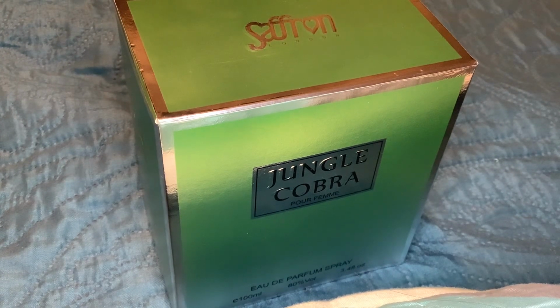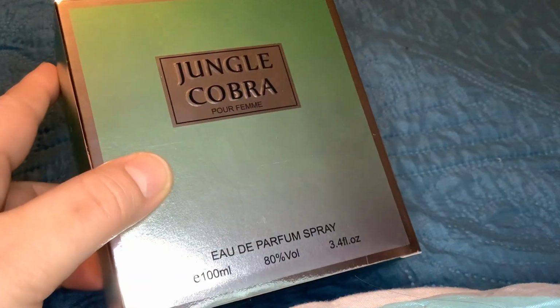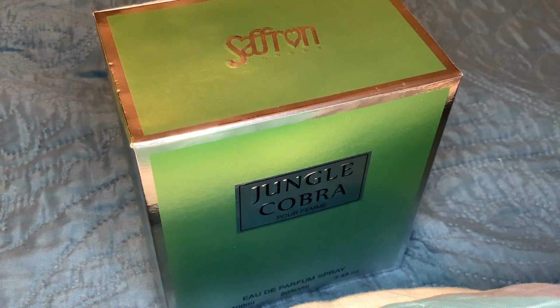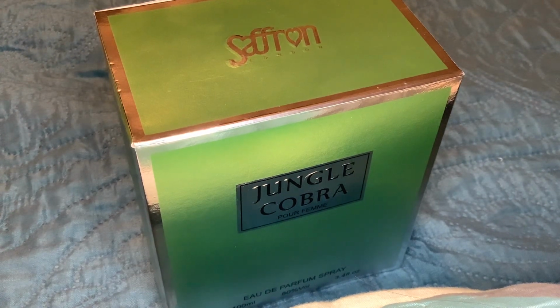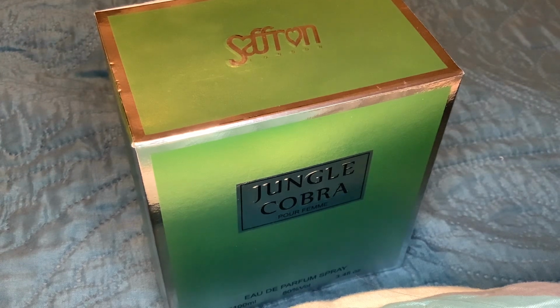So because I like that one so much, I was like, what is this Jungle Cobra? The fact that it was green and that it's still called Cobra made me think, I wonder if this one is supposed to be a dupe for Tendre Poison by Christian Dior. I'm not pronouncing that right, but that is obviously a perfume that's been discontinued, and unfortunately I've never been lucky enough to smell it. It's a perfume that I totally missed when it was out.